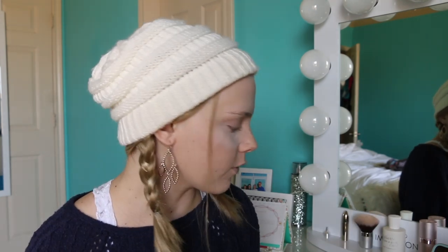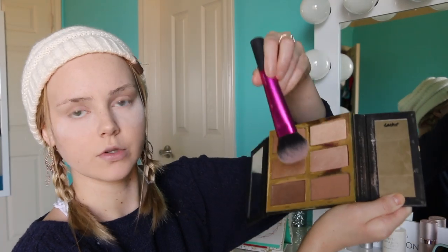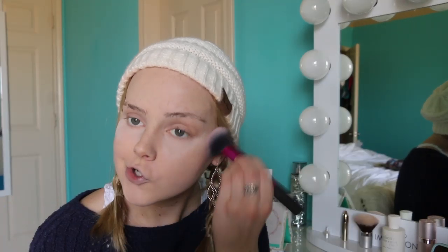This is the Luxie 522. It says it's a highlighter brush, but I use it for contour and blush. I also use the Luxie 660 Precision Foundation brush sometimes, and then the Real Techniques cheek brush. So I use all 3 of these. It just depends on what I'm feeling that day. Whatever works. I think I'll use the Real Techniques. So I just go in with the powder contour, and then I just contour.